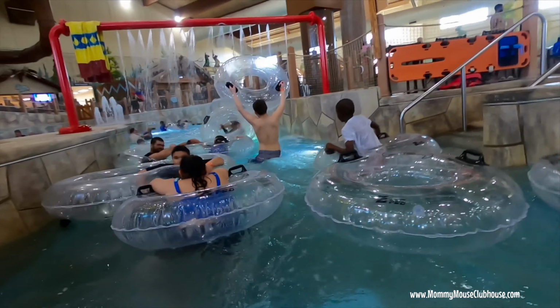The wave pool was one of my kids' favorite things at the water park. They had a good time just swimming around. The best part is when you hear the wolf howl and the waves start to come.